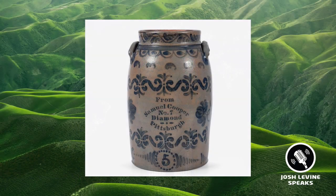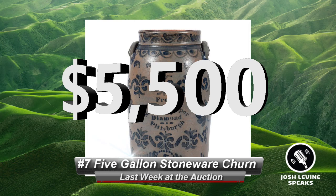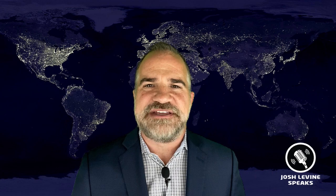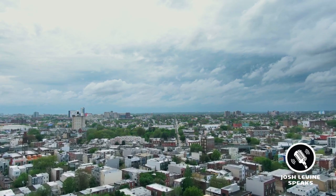Number 7 is an exceptional 5-gallon stone churn, or a crock as I would call it, but it was a butter churn, that brought $5,500 at COWANS. This sale had the nicest collection I have seen in years. They've been soft lately as a genre, but not this sale. And again, this illustrates how the best of the best in a genre still brings the money. This churn, with its amazing cobalt decoration, was circa 1870. I just loved it. That's probably the Pennsyltucky in me.